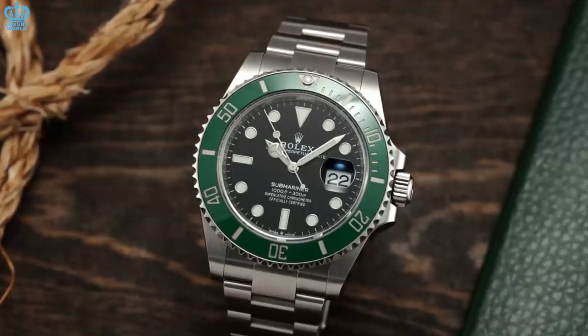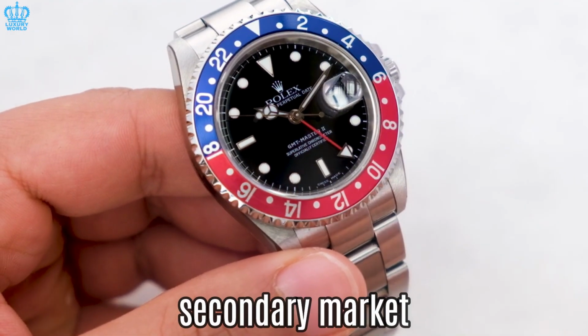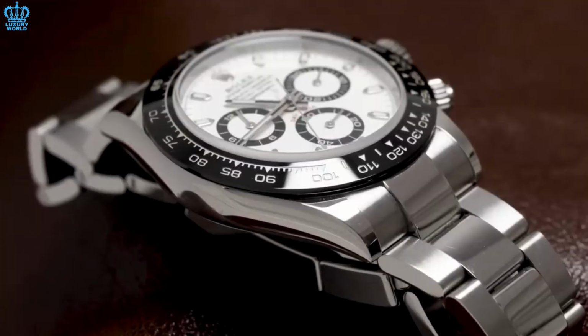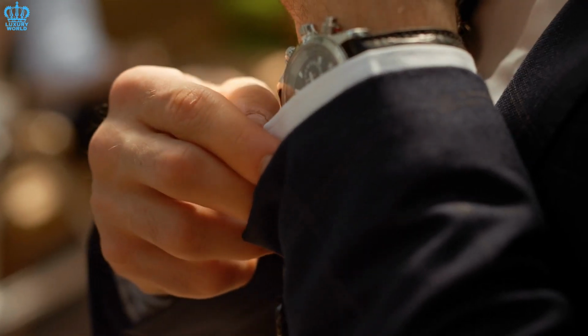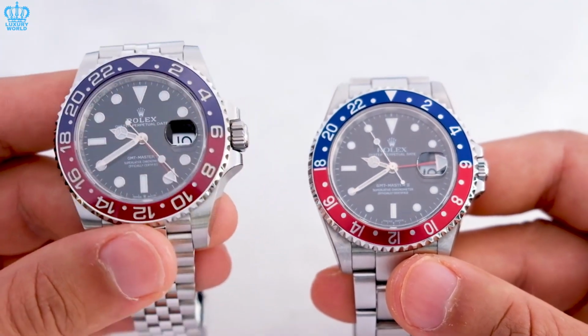Consequently, it has become increasingly challenging for both Rolex and its dealers to trace a watch's history back to its initial sale. Because Rolex does not participate in the secondary market, its influence over the distribution of its watches in the resale market is restricted. This poses difficulties for individuals genuinely interested in wearing and enjoying specific Rolex models, as acquiring them becomes increasingly difficult.